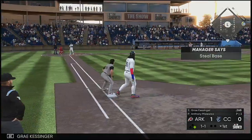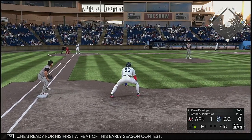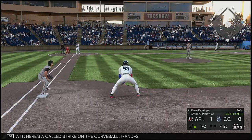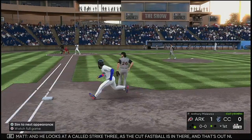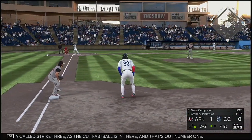At the plate now is Greg Kessinger. He's ready for his first at bat of this early season contest. Here's a called strike on the curveball, one and two. And he looks at a called strike three as the cut fastball's in there, and that's out number one.